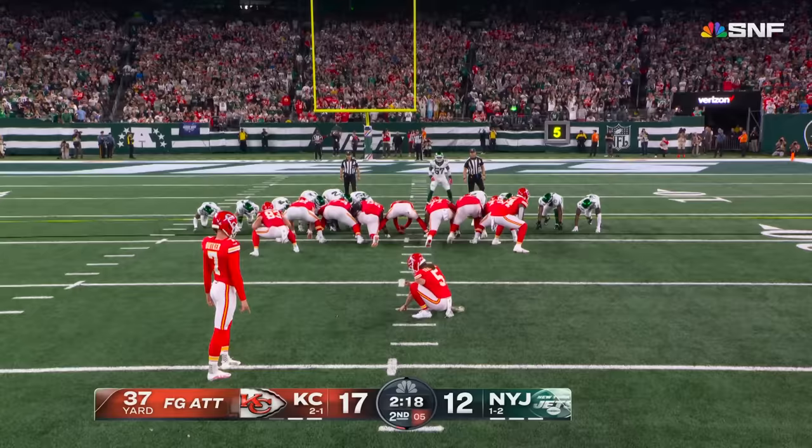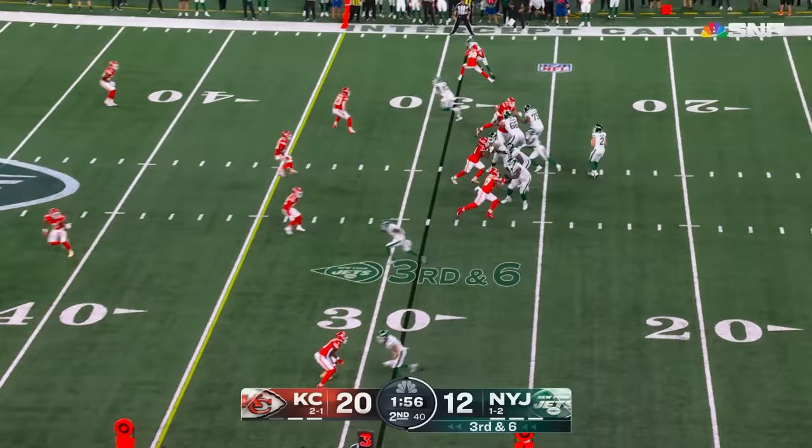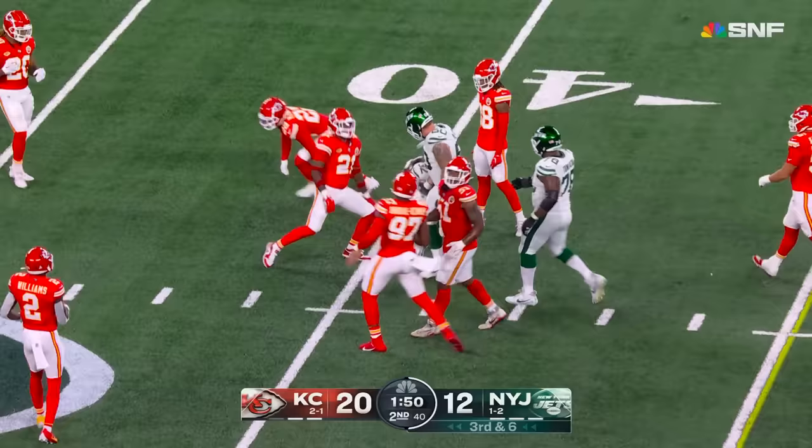Harrison Butker from 37. Pops it through, and Kansas City extends its lead. KC brings four, Wilson throws, takes the first down on the inside with Michael Carter. Two Michael Carters for this team. One went to Duke. That one went to Carolina.